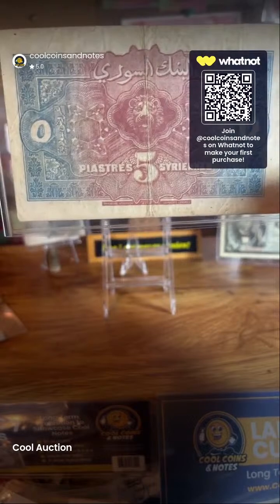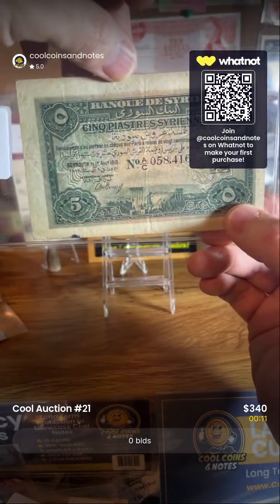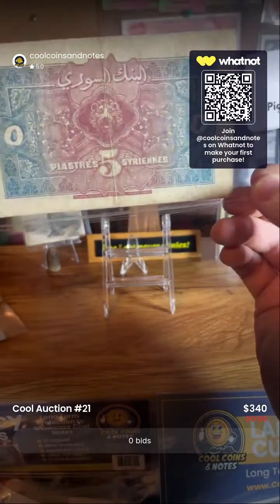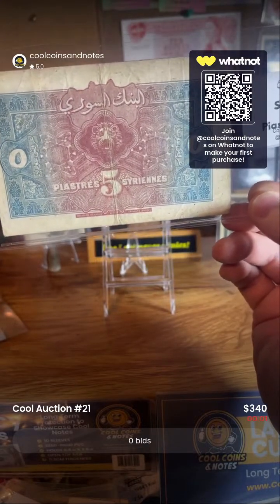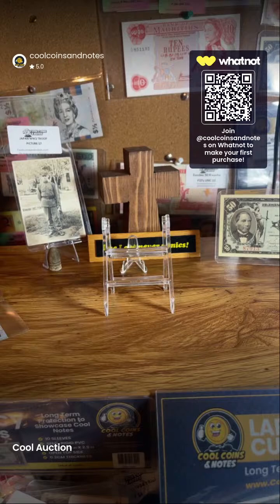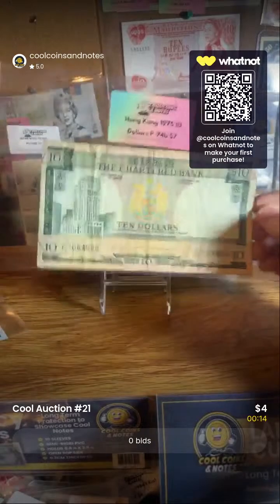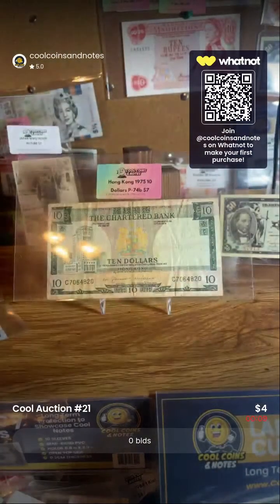This one's more of a heavy hitter. 1919, 5 piastres. Real pretty. Middle East. Look at that. It's got some old architecture. I really like the lion. Beast. All right. So next up, we've got Hong Kong. It's going to be a 1975, $10. Chartered Bank, decent note.